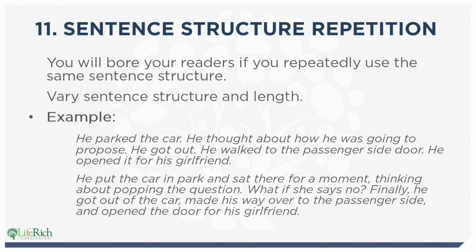He put the car in park and sat there for a moment, thinking about popping the question. What if she says no? Finally, he got out of the car, made his way over to the passenger side, and opened the door for his girlfriend.